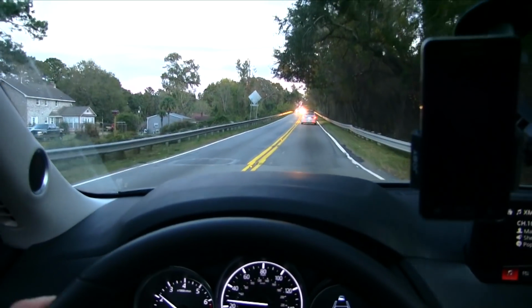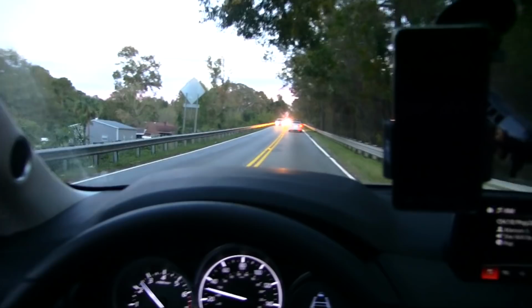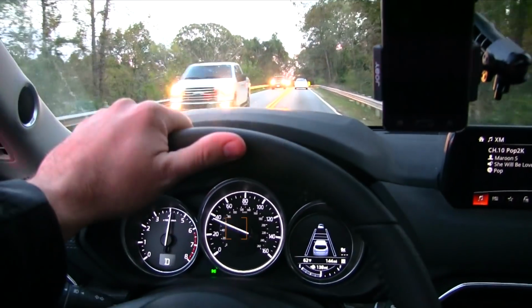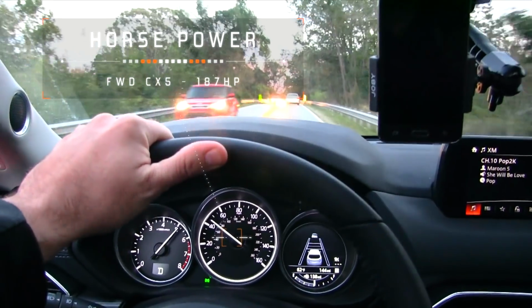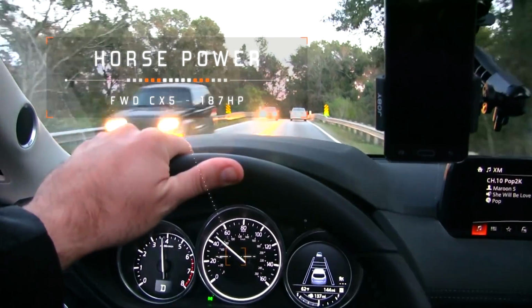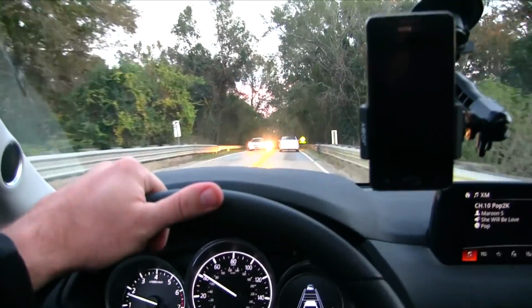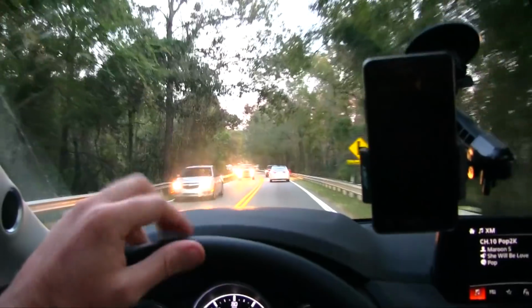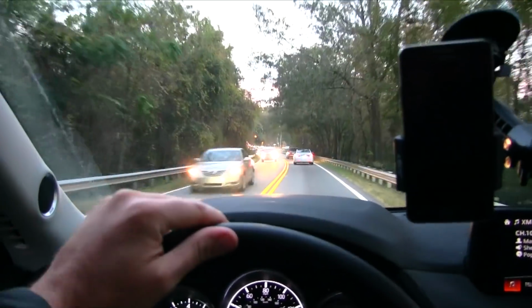Let's go ahead and test out the get up on this car, right? 2.5 liter while we're going up the hill here. Let's go ahead and mash it down. Woo, that's fun. Front wheel drive can come with all wheel drive in your Mazda CX5, right? It runs up pretty good. We're having a good time tonight.